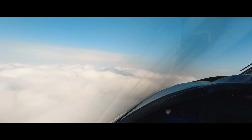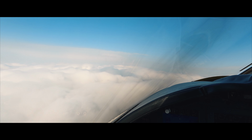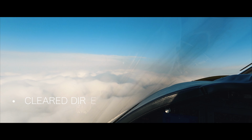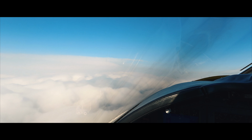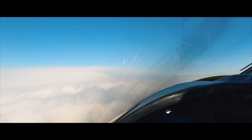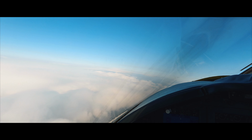Let's check flaps up at 3000, okay? Flaps up, selected. Amex 3 Zulu. When ready, you're cleared direct Bagri via left turn. Direct Bagri via left turn, Amex 3 Zulu. Direct Bagri. Bagri on top. Checked and standard, passing 40. Now.